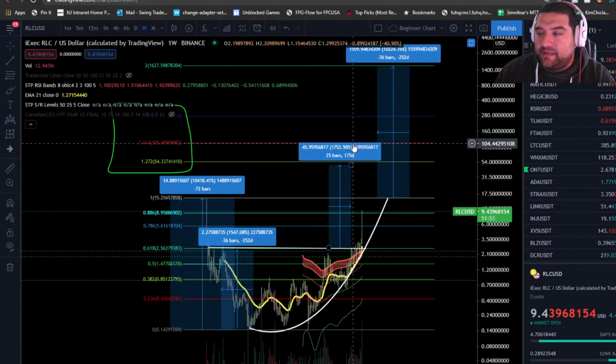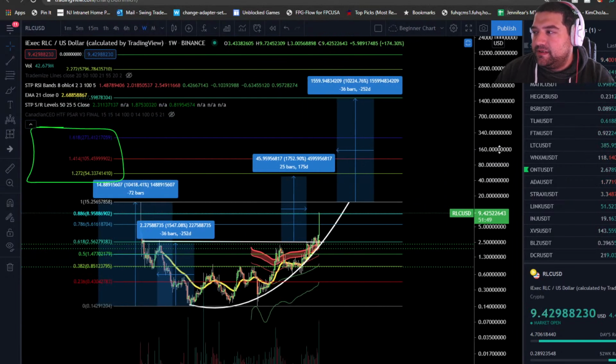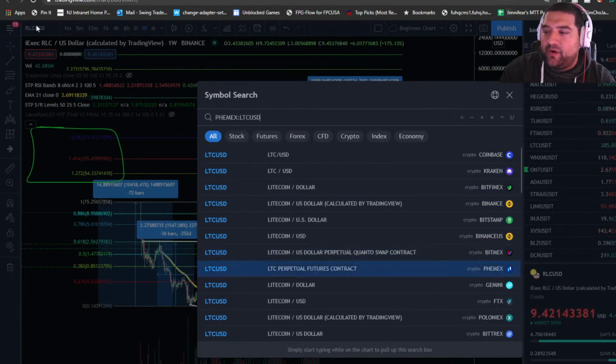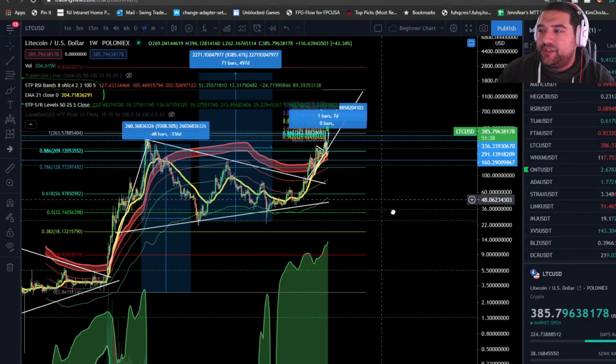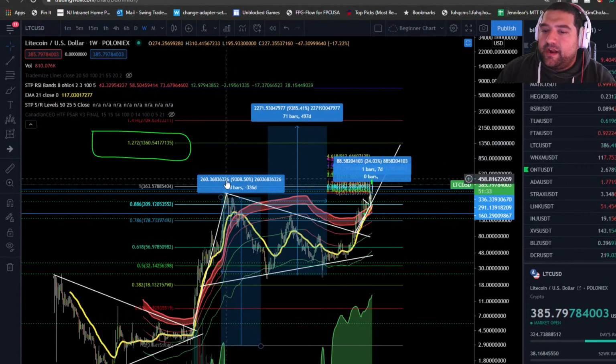Crazy, man. Some of these altcoins are going to do silly stuff here in the coming weeks, months. Litecoin, who's been part of the community since we started talking about Litecoin? We started talking about Litecoin in June of last year, around the $40 area. We had this projected to go to $1,400 US. Litecoin.